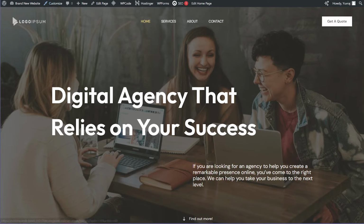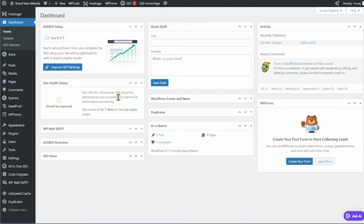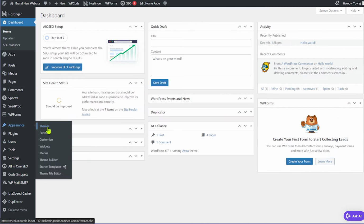You can click this here. You can also go here, and what you can do is, let's say if I'm in the dashboard, I can head to appearance, and inside the appearance, we have a lot of different options. We have themes, patterns, customize, and the customize is where it takes us to the customizer. So if I click the customize option here, it'll take us to the customizer.